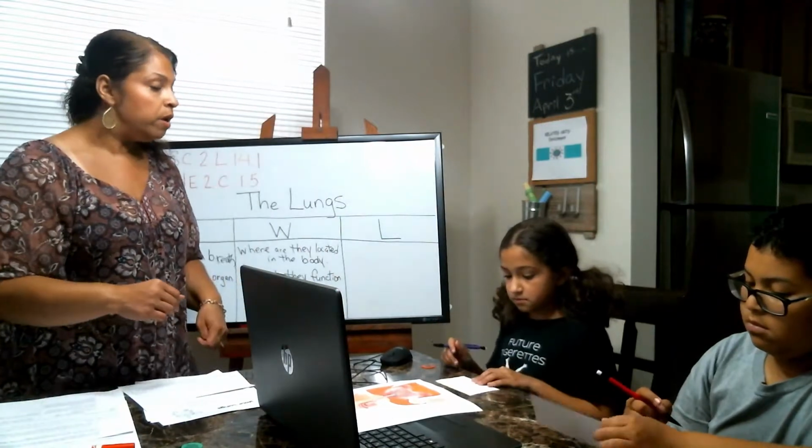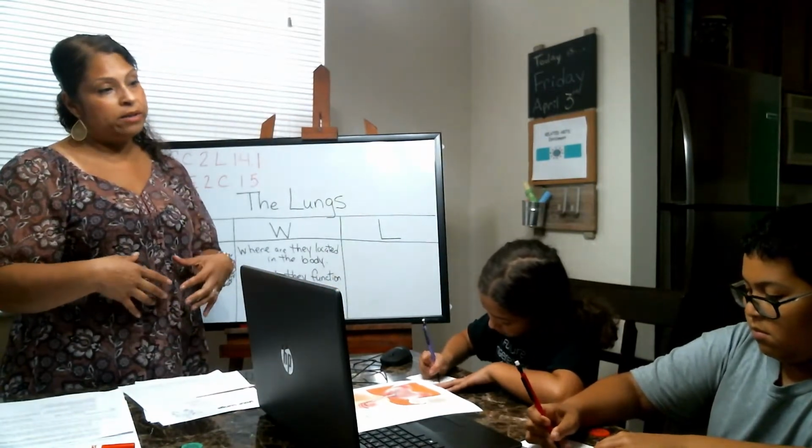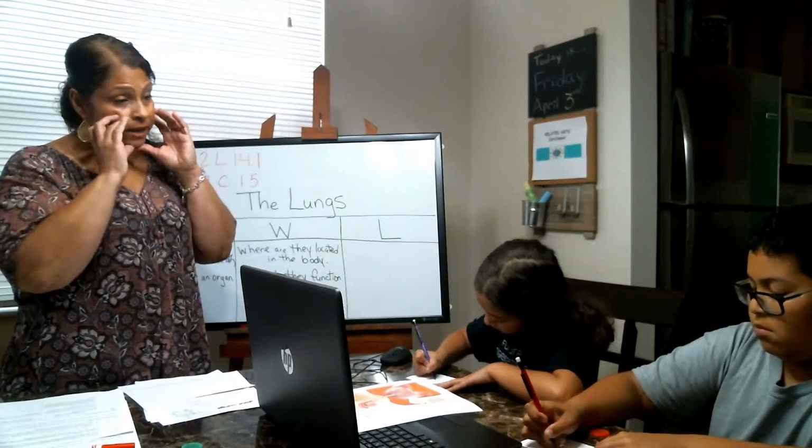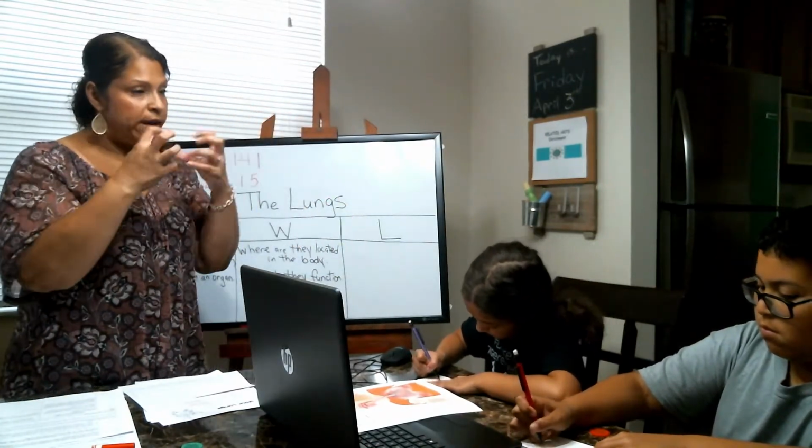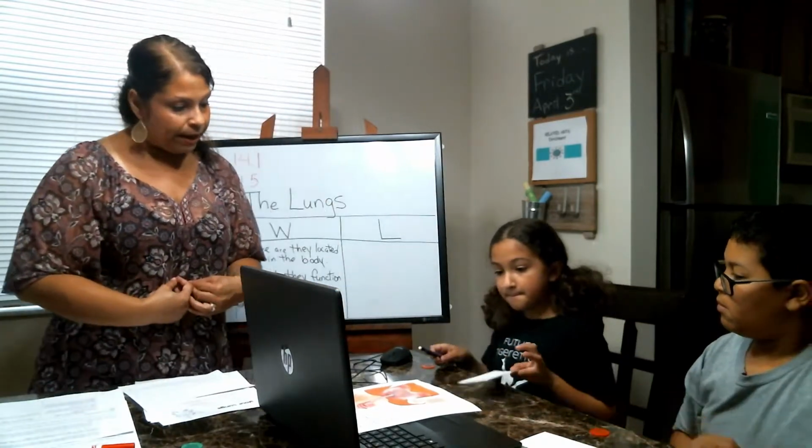And then on the other side of the card, go ahead and flip your card over. You're going to write, it is the large tube. Now, it's the large tube that connects your sinus cavity, which is your nose and mouth. So it's the large tube that takes the air and brings it down into your body. Good job. Excellent job, guys.